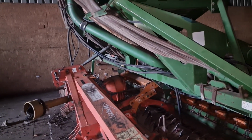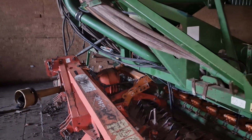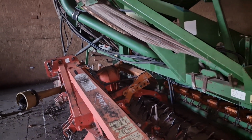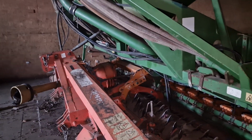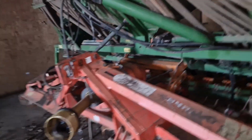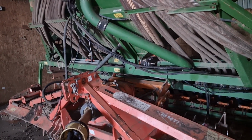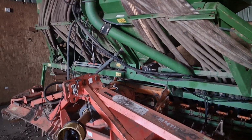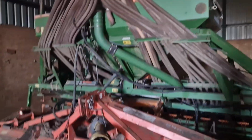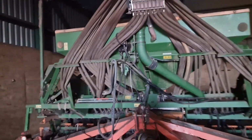Get the drill with the Jewels on. We've got some satellite for it as well, so get the drill ready for drilling, and then we'll fit a steering kit to it. We've got that all sat ready to put on, but there's probably a day's worth of fabricating brackets and different bits and pieces. Then you've got calibrate and so on. So we are rocking RTK this year. Thank God. That is going to be a massive weight off my shoulders.